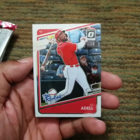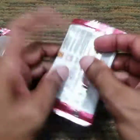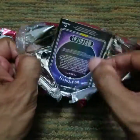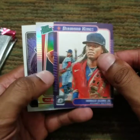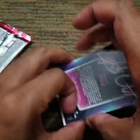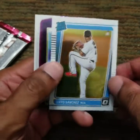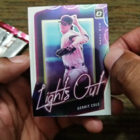and the rookies, Joe Adell. I do believe this is an insert. Kyle Tucker, Acuna, okay. Diamond Kings, not bad. And a Bo Bichette mythical. Mike Trout, Pete Alonso, very nice. Sixto Sanchez, and we have a lights out Gerrit Cole insert card. Very flashy indeed.